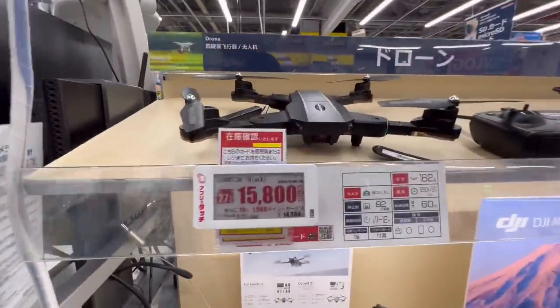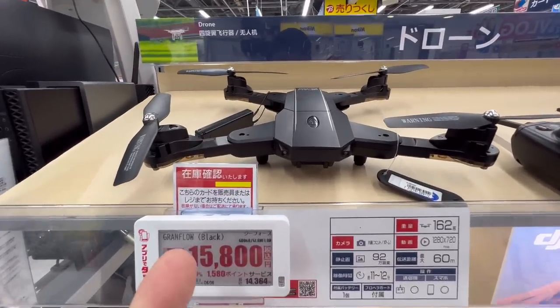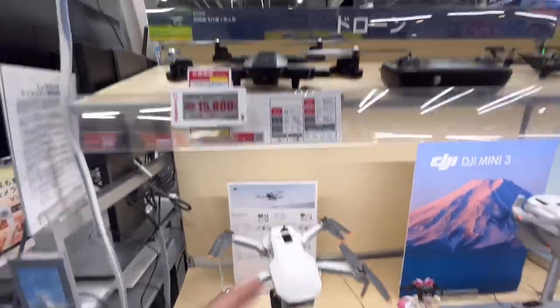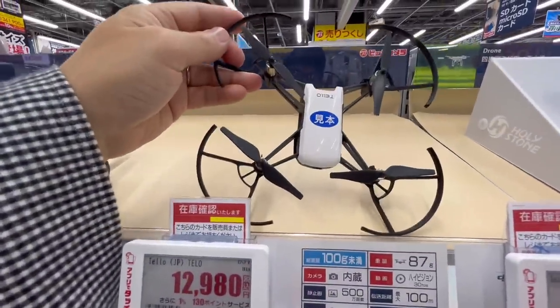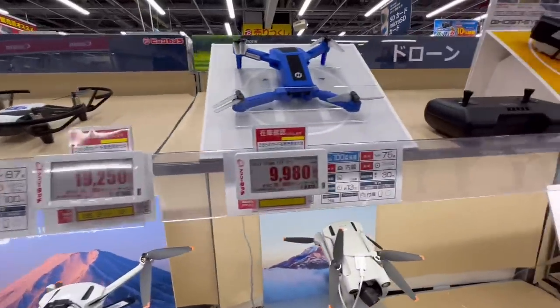Whoa. This looks like the DJI, but probably cheaper, by a company called Grand Flow. $1,500. I mean, this one's $150. I thought about getting the Tello, to be honest, but where can I fly this? Definitely not in Tokyo.